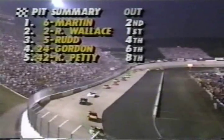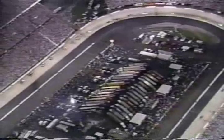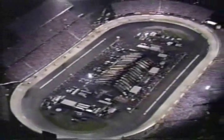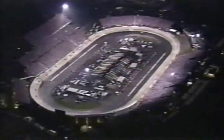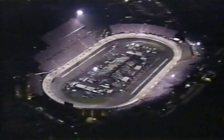Not bad at all. And for the fans that might have watched it over the years and how much of a disadvantage it was pitting on the backstretch, starting at Martinsville back in April, they started speeding up after they dropped the front pit cars off, so that those could get to the backstretch a little bit quicker. So that has helped those back there. Not quite as much the disadvantage it used to be.